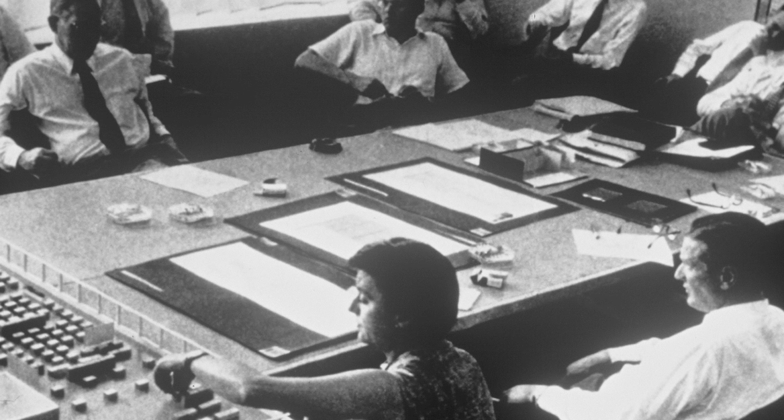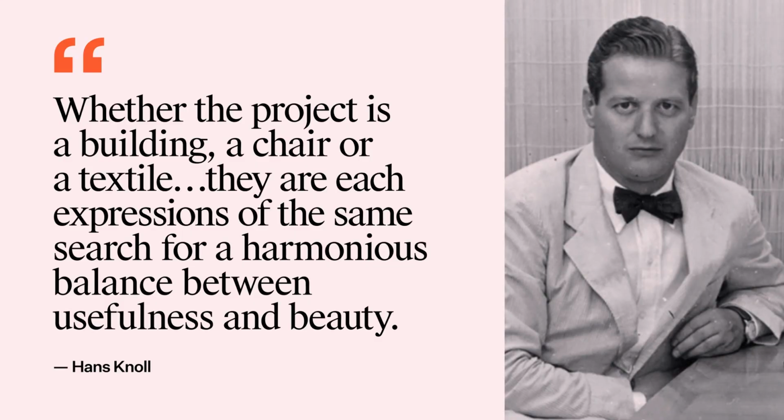The planning unit represented the synthesis of Hans and Florence Knoll's strengths: her eye for an all-encompassing design experience, and his knack for the marketing of a complete product package. So there's Hans himself. Whether the project is a building or chair or textile, they're each expressions of the same search for harmonious balance between usefulness and beauty.